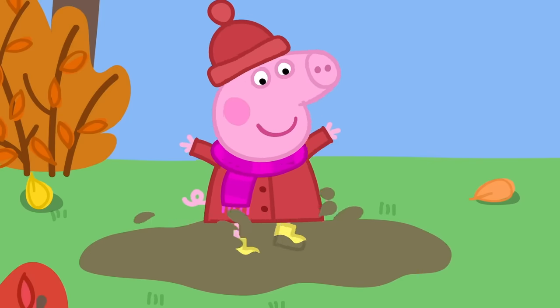Peppa and her friends have been practicing their recorders all week. They are giving a concert for the parents. Welcome to our concert. Ready, children? Bravo! Bravo!